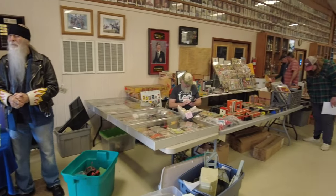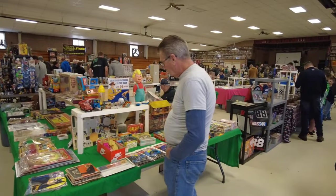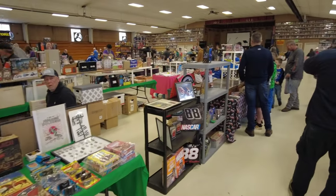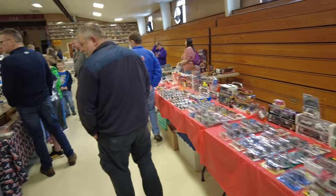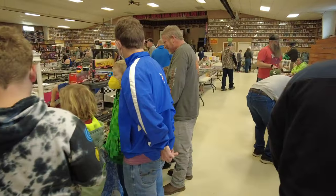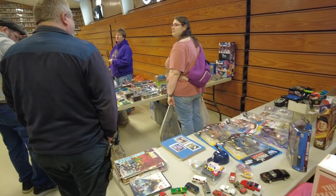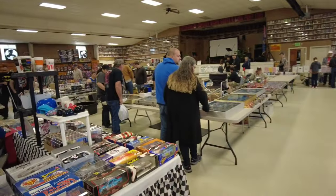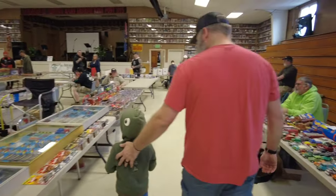I just want to show the inside of these, all these vendors here. They got a lot of stuff. And yeah, we're looking for a few things today. Kind of do a walk around here. Got your Hot Wheels and Matchbox, of course. Going down this way, we also have sports cards here. But lots of cars, Hot Wheels, figures, wrestling figures. Just slowly making our way through.